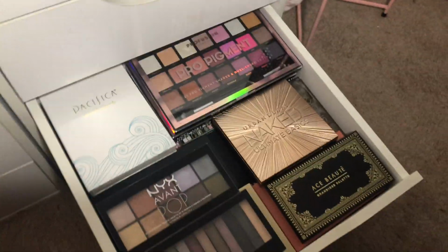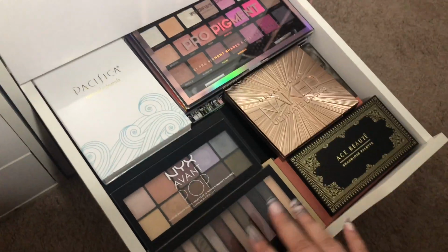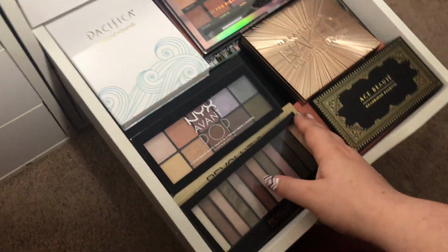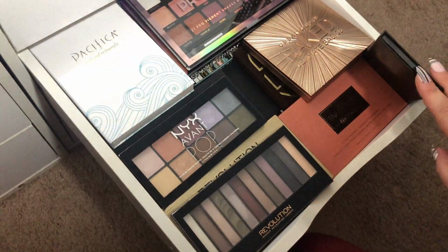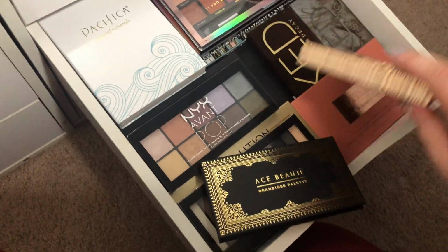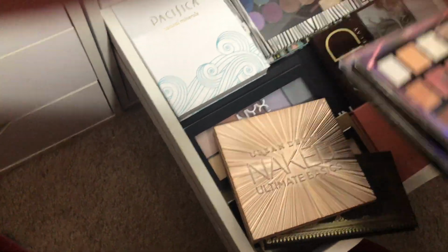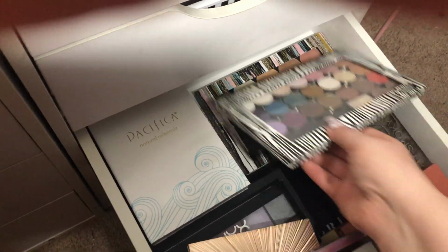So that is that. And then this next drawer is some more palettes, some that are bigger, some high-end ones. So I have some Makeup Revolution, some NYX, let's see, Urban Decay, Ace Butte. There's some more Urban Decay under there. It's my Ray Ray, some Profusion. I just have some of my Z palettes with some more single shadows in there.